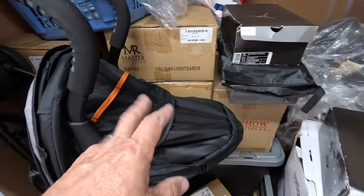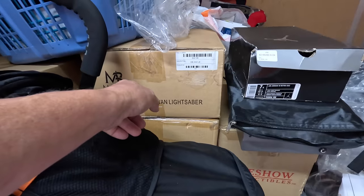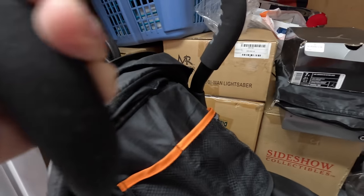Okay, guys. Moment of truth. Sideshow. Master replicas. That's why we bought it. That's what we're excited about. This is that stroller. This doesn't feel like a $100 stroller. That feels like a nice stroller.